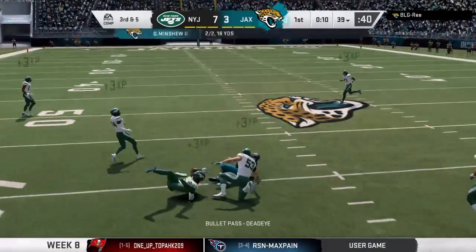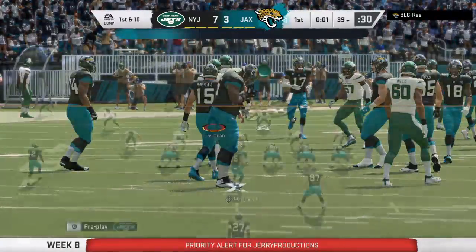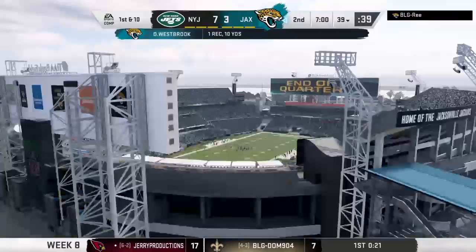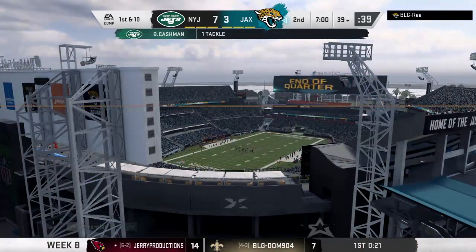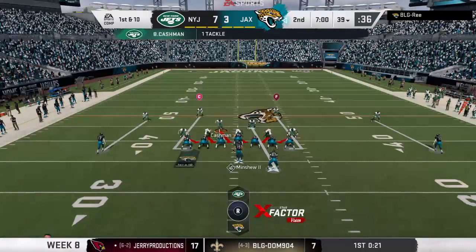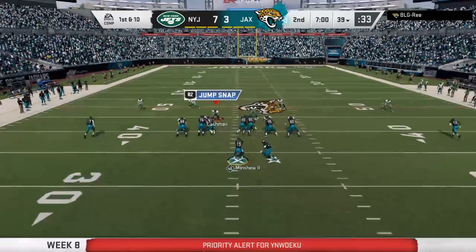Looking to throw it. Minshew. Open man is Westbrook, complete. And he gets this one just shy of the 40. They'll mark him down at the 39. 10 yards there. Good enough for a Jags first down. After 1, 7-3 the score on EA Sports. So from the 39 now, they'll come up on a 1st and 10.